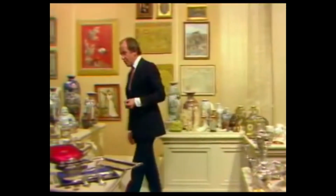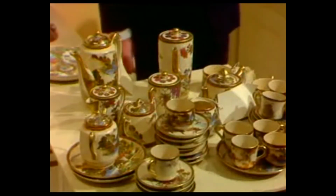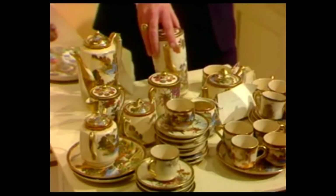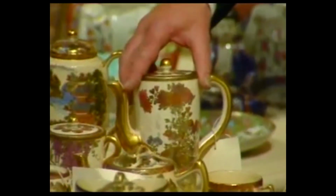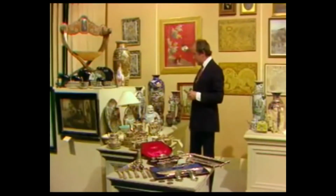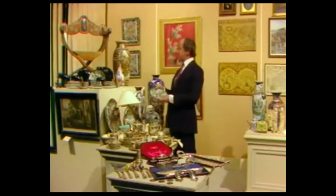Now, as usual, we've got a large representation from the East. From Japan, we've got 2 very fine coffee services. This one, particularly wonderful quality from Satsuma. Over here, we've also got from Japan 2 figures of Butai, the god of happiness. This one's been made into a lamp, but he still looks fairly cheerful about it. And from China, from Canton to be precise, we've got a tea service.